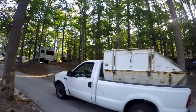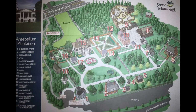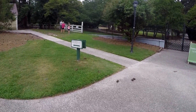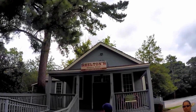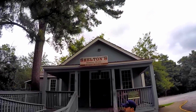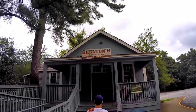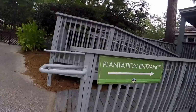Good morning. We will be visiting the Antebellum Plantation today, part of the collection of original buildings from around the state of Georgia, built between 1792 and 1875. The walking tour starts here at Shelton's store at the entrance to the Antebellum Plantation.